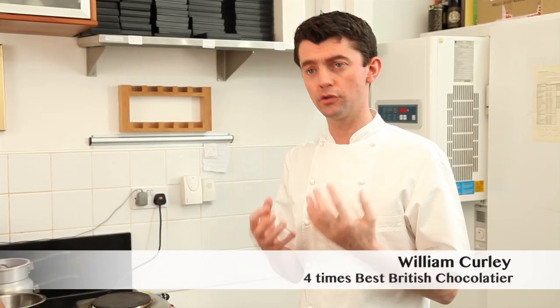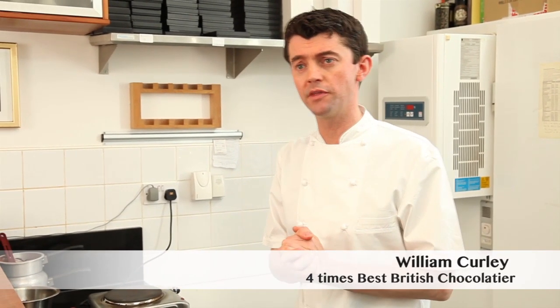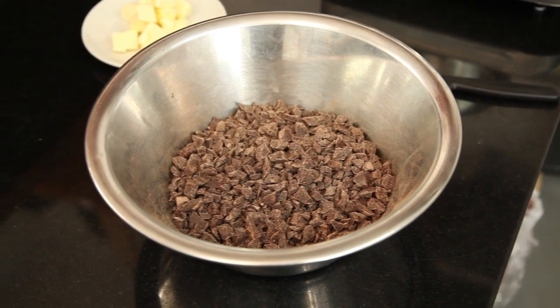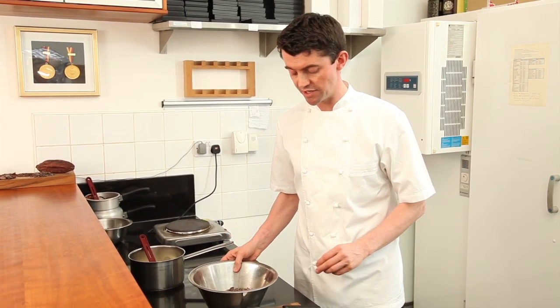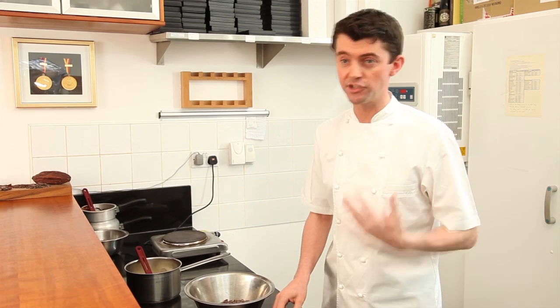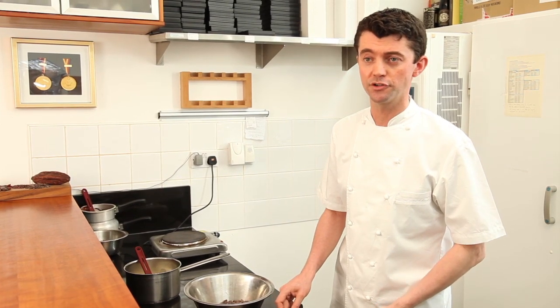We have now come to William Curley's Richmond shop to see what a master chocolatier can do with couverture chocolate. We buy our couverture chocolate from a small company in Tuscany in Italy called Amidei. We've chopped them up here earlier on. It's a 66% chocolate, Toscana 66, a little bit fruity, maybe balsamic notes in there. Fabulous to eat on its own, but even better in a chocolate truffle.